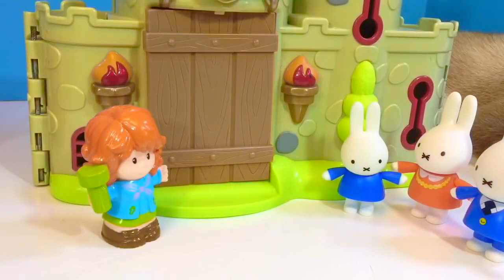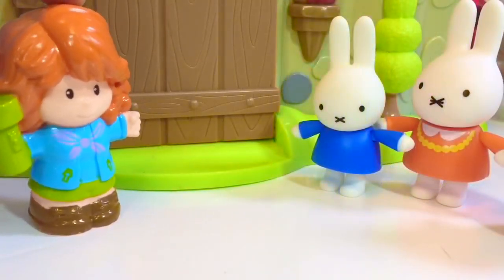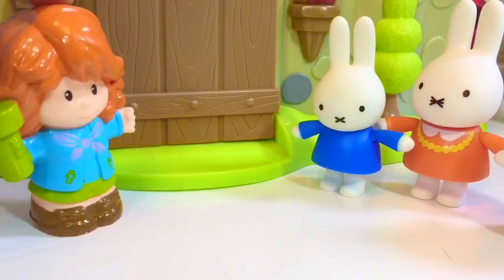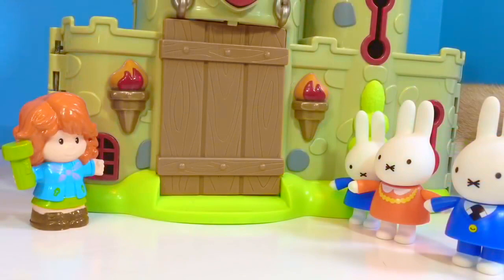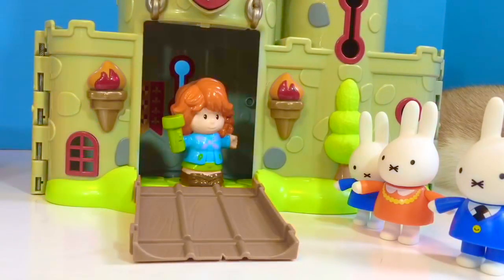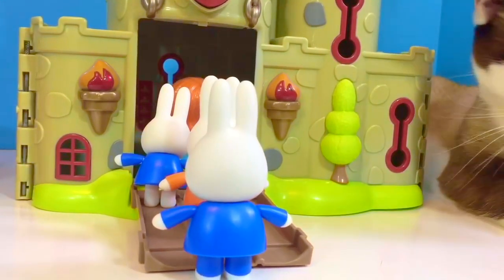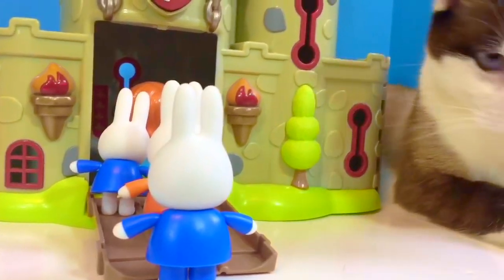A tour guide meets them at the door. Hi, and welcome to the castle. I have my flashlight. Are you ready to go inside? Just stick with me, and you'll know where to go. Open Sesame! Let's go in before the big dragon wakes up.